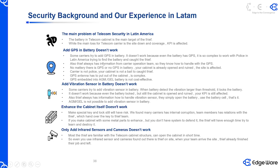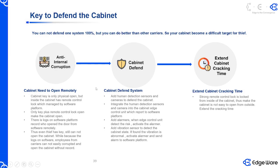So you see, we cannot think about only one of these methods to solve the problem. This is a system work. Our understanding of defending the cabinet is that the carrier must first understand there's no way to defend your system 100%. You're not an army; you cannot deploy a machine gun there, right? In the end, you cannot invest a huge amount of money to defend the system because the capex is still very important. You have to use an easy, cost-effective way to defend the cabinet.